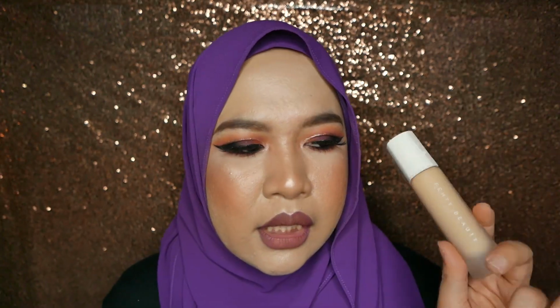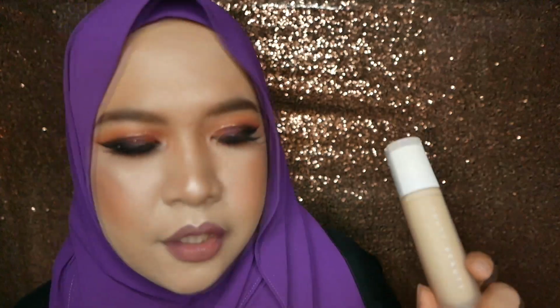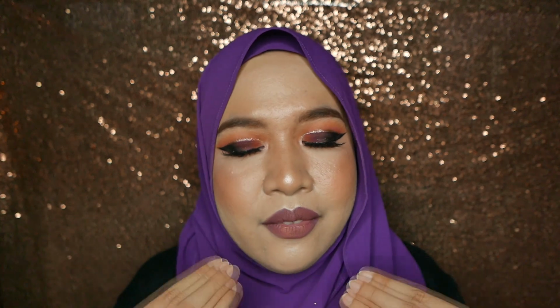All in all, this is a very great foundation for oily skin. I did not have any expectation with this foundation, but it exceeds my no expectation. So yeah, if you have oily skin, I definitely recommend this foundation. And this is one of the foundations that doesn't look too cakey on my face after very long hours of wearing it.